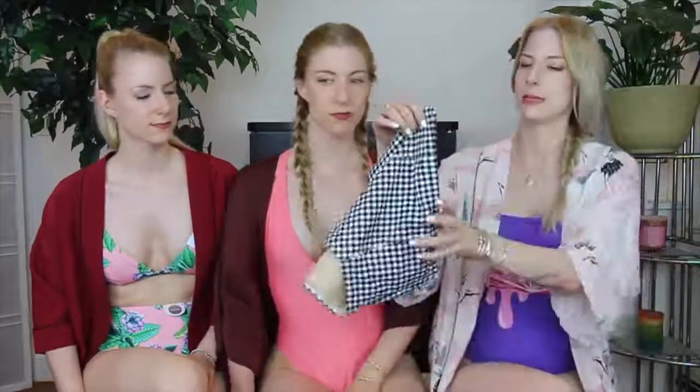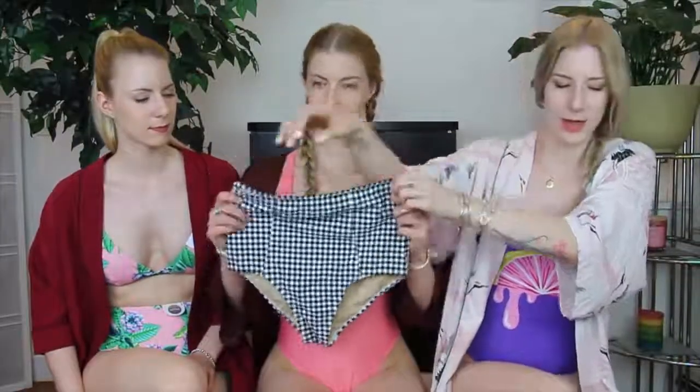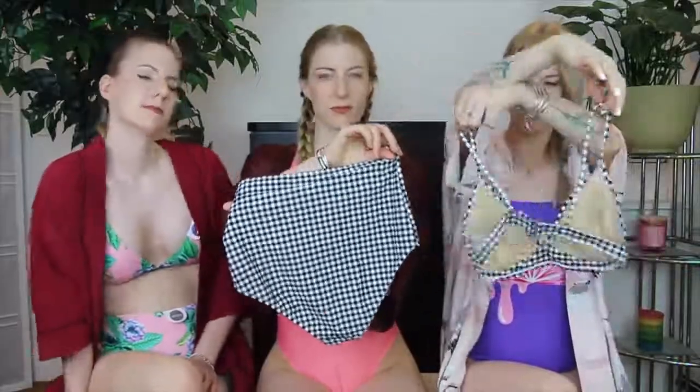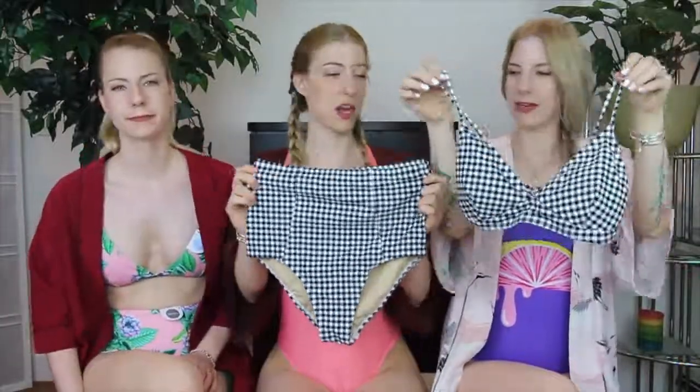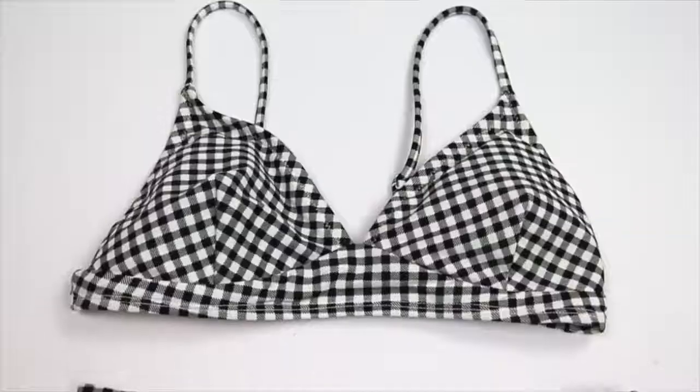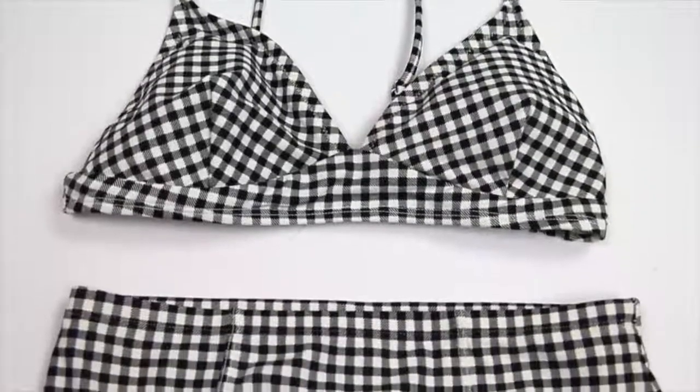The next piece we have, can one of you guys hold that? Is a high-waisted gingham black and white bikini from Old Navy in a size small. Cute. Yep, I'll try it on. It's so 50s, I love it. Size small, looks like it fits really well.